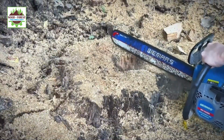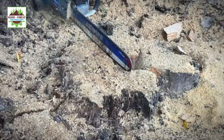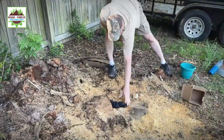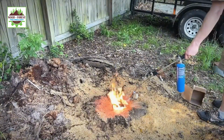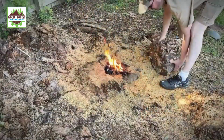Let's take a bold approach to removing a tree stump in the backyard. This man decided not to wait for help and took on the giant stump himself by cutting a hole in the center with a handheld chainsaw. But hold on, this is just the beginning. His plan gets even more heated when he pours charcoal and kerosene into the hole and lights it on fire.